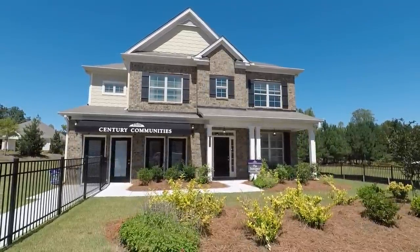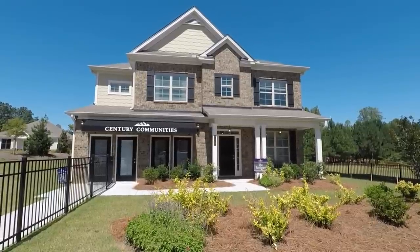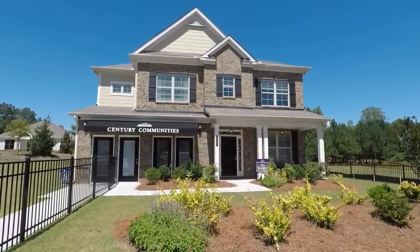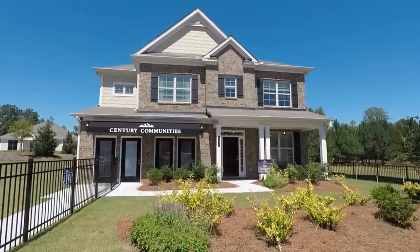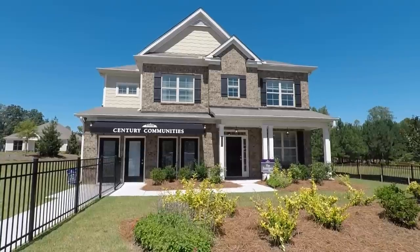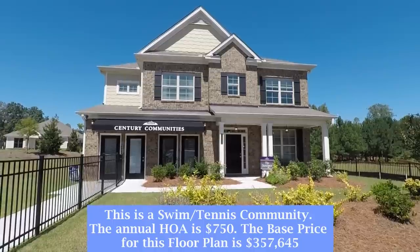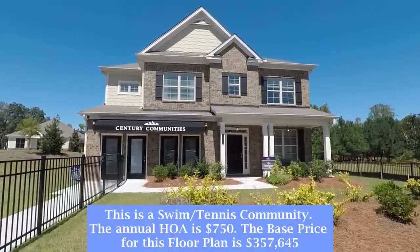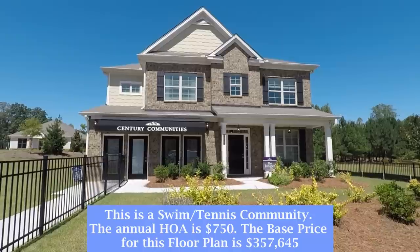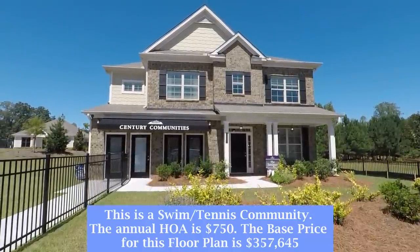And today I'm in Cumming in the Ainslie Park subdivision, and I'm going to take a tour of a decorated model home. The builder is Century Communities, and this is their Juniper floor plan, which features 5 bedrooms, 4 full baths, guest suite on the main, 2-car garage, and it's approximately 3,300 square feet.